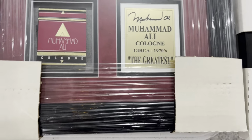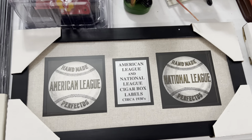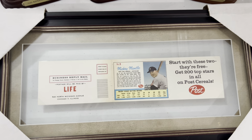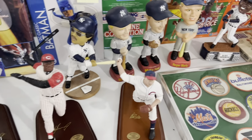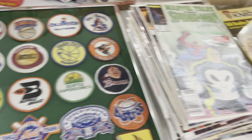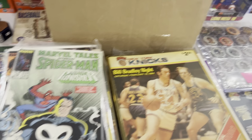We got this Ali cologne pad display, got the cigar box labels. There's the Mantle. Yeah, we got a lot of figures. A lot of the nice figures there. There's some of that. We also got some albums. A lot of different stuff.